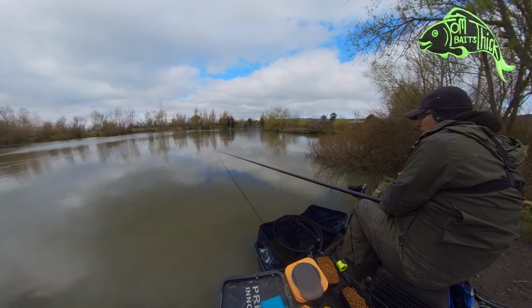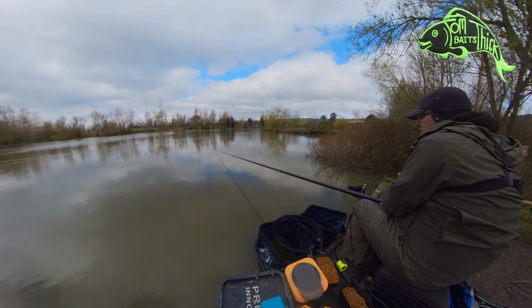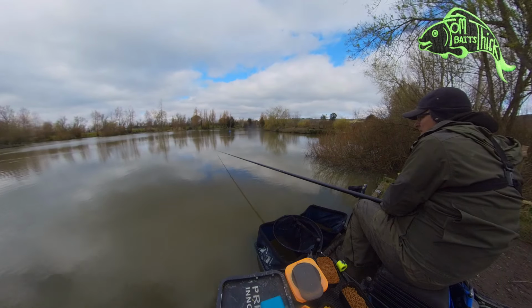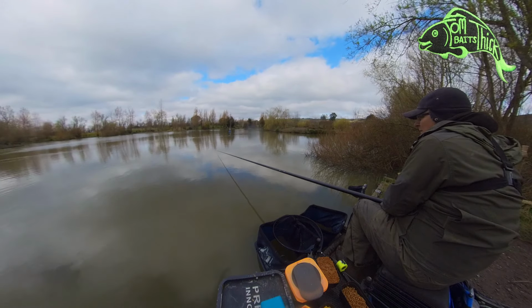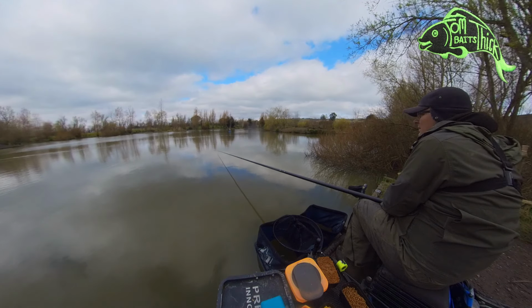To my right I've got a tree, under which I'm hoping to catch some better fish. I'll put a bit of corn under there. It's quite deep there, probably the deepest part of my swim. And straight in front of me, it's probably a few inches shallower. I've put a bit of groundbait in here where I'm fishing now, and some micros.